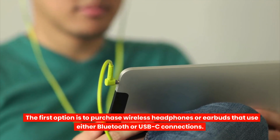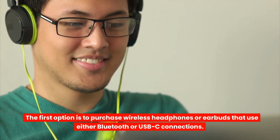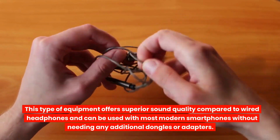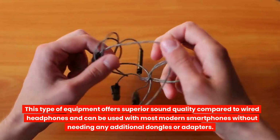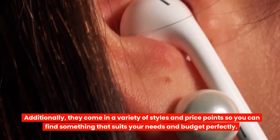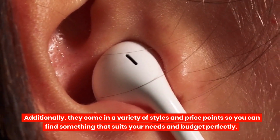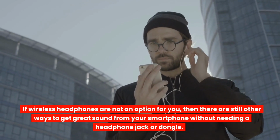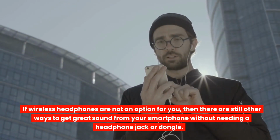The first option is to purchase wireless headphones or earbuds that use either Bluetooth or USB-C connections. This type of equipment offers superior sound quality compared to wired headphones and can be used with most modern smartphones without needing any additional dongles or adapters. Additionally, they come in a variety of styles and price points, so you can find something that suits your needs and budget perfectly. If wireless headphones are not an option for you, then there are still other ways to get great sound from your smartphone without needing a headphone jack or dongle.